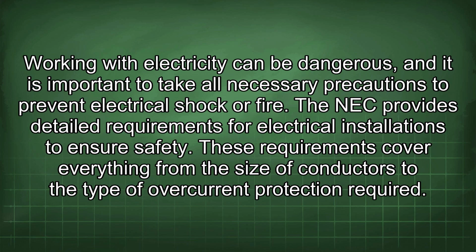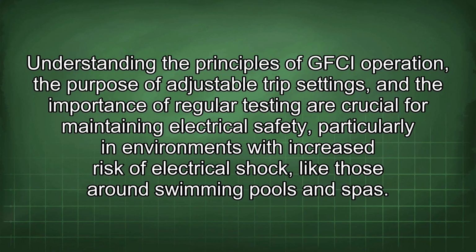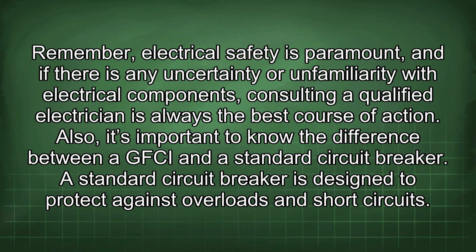These requirements cover everything from the size of conductors to the type of overcurrent protection required. It is important to follow the NEC when installing or modifying electrical systems to ensure that they are safe and compliant. Understanding the principles of GFCI operation, the purpose of adjustable trip settings, and the importance of regular testing are crucial for maintaining electrical safety, particularly in environments with increased risk of electrical shock, like those around swimming pools and spas. Remember, electrical safety is paramount, and if there is any uncertainty or unfamiliarity with electrical components, consulting a qualified electrician is always the best course of action.